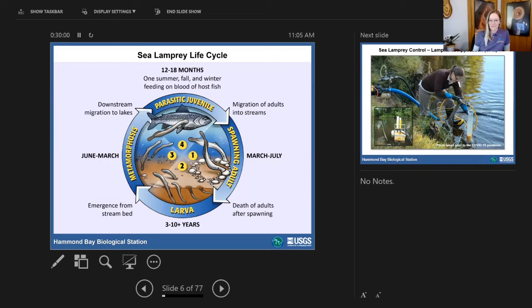Currently, our control program focuses primarily on the larval life stage as well as the adult life stage. There's growing interest in trying to control that out-migrating, newly metamorphosed parasitic sea lamprey stage as well. But currently, it's the larval stage and the adult stage where we're attempting most of our control. And we'll talk about that now.